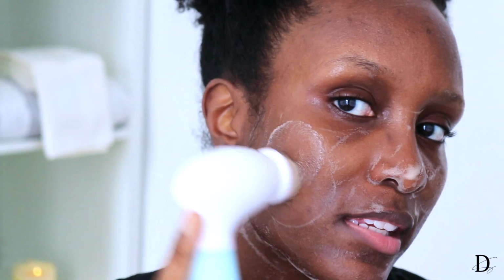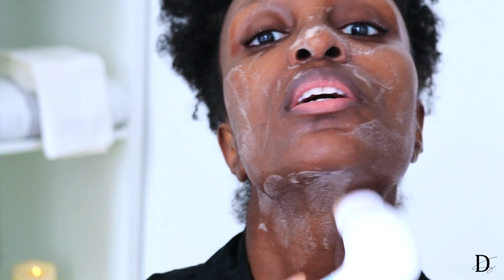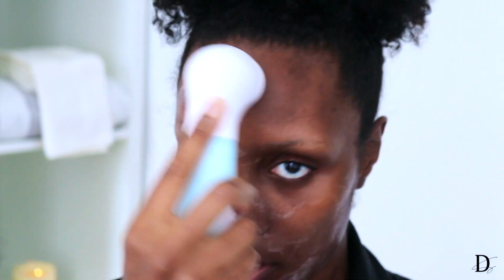Now what I love about this brush is that it's so gentle. I just let it very lightly touch my face, and it has this nice little 360 motion. It feels really good, and by the time I'm done, it just feels squeaky clean.